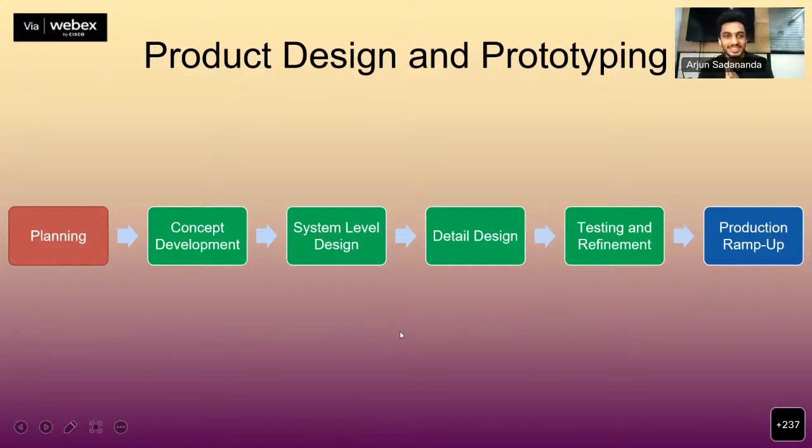Okay, finally, we are on the topic of product development process flow. So this is the process that we have been using all this time. So let's talk about what this process is. Clearly, these are the steps. I've classified that into planning, concept development, and all these three steps that you see after concept development, system level design, detailed design, testing, and refinement, have been merged into one thing.